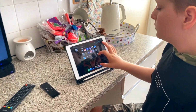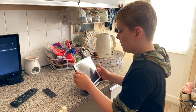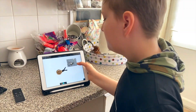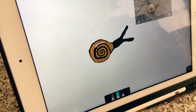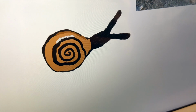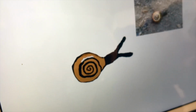So let's see your snail, your little snail creation. Did you give him a name? No. Oh, he's so cute. Oh, I like the way you've done his shiny little shell. And the lines on his head, Ted. Let me zoom in and see if we can pick that up. That's really, really good. It's clever that you can do the shading and the little sketching even.